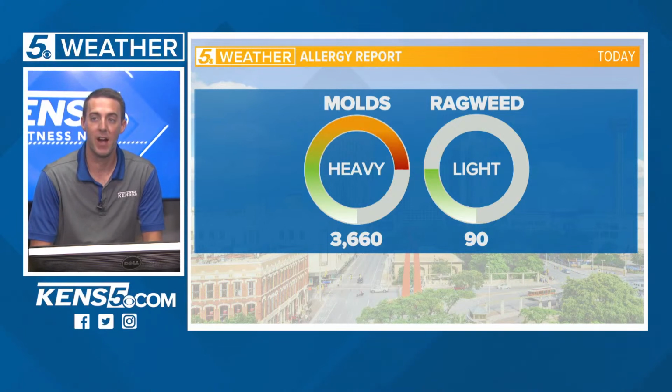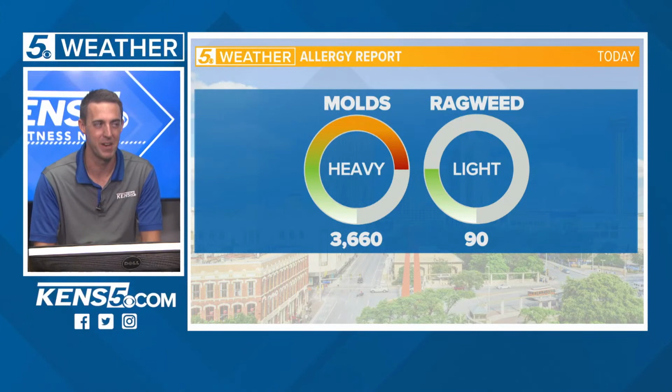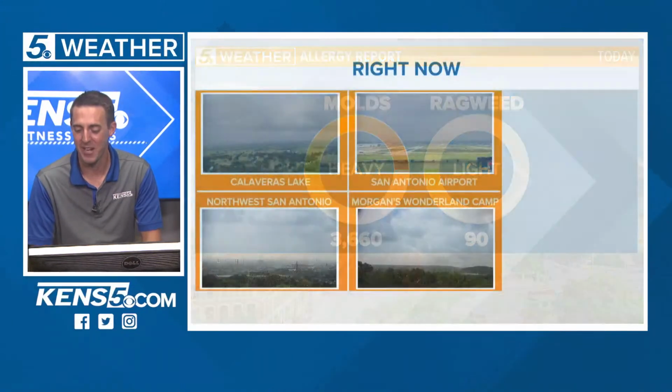Molds at a heavy level, ragweed at a light level. You may be sneezing today because of those molds. I know that I'm dealing with a little bit of it myself. I may have a little bit of congestion there.